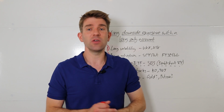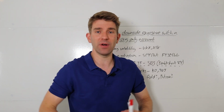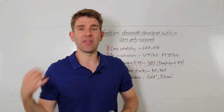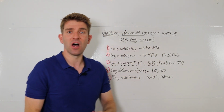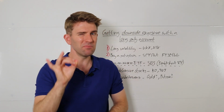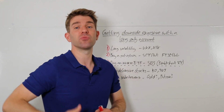So when downside movement happens, volatility spikes up because everybody is looking to buy insurance in the form of put options. That spikes up the volatility. Things like the VIX, things like the VIX ETF VXX, are ways of getting downside exposure. So the market goes into free fall. It's not immediately correlated, but generally speaking, if we get some panic to the downside, VIX will spike massively.